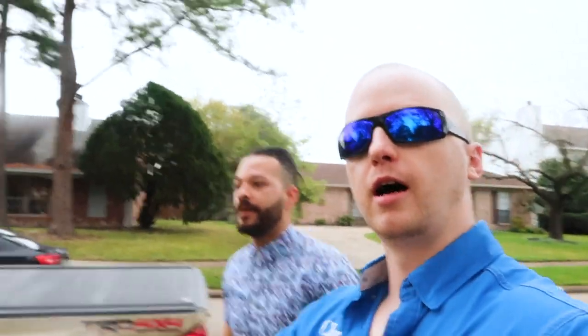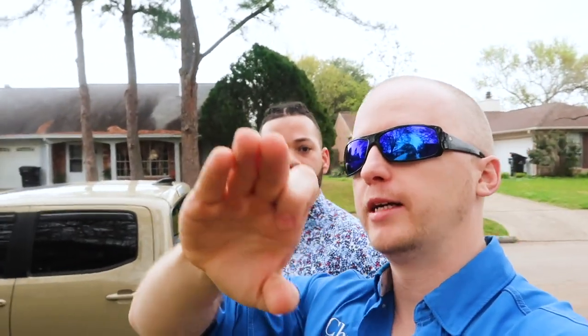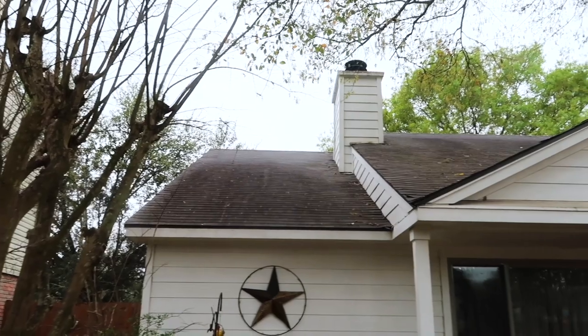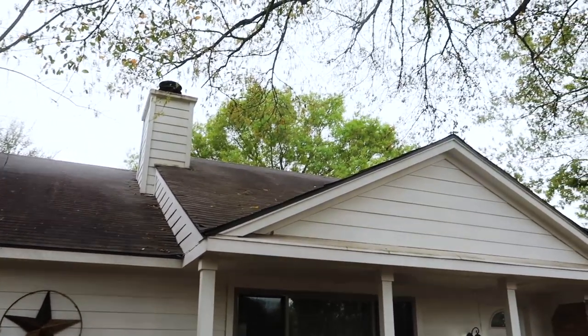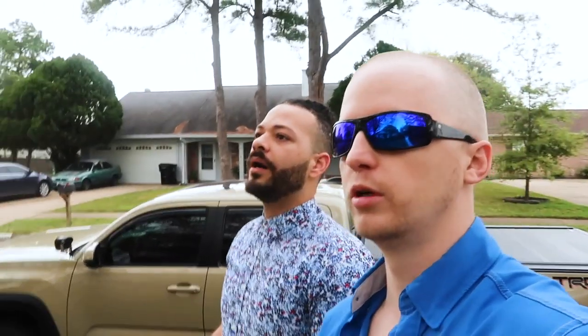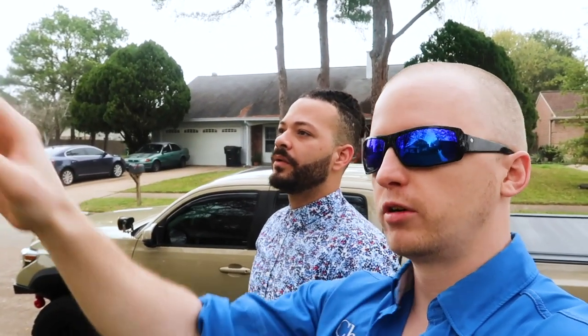Let's do it. All right, so we're in Katy, walking up on this property. We're not allowed to really show where we're at, because if you say where you're at, you can kind of get in trouble. The first thing I like to look at when we show up is the roof, and it's a little bit aged. You can actually tell a lot about a property just by walking up. The roof is a little aged and the siding paint is a little off.